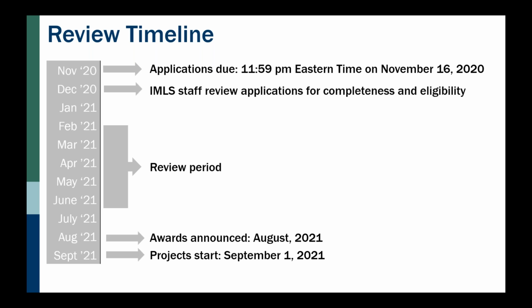Staff review the applications for completeness and institutional eligibility before they are sent to review, which will happen from February through June. There will be 2 tiers of review during that time. This year, NLG for Museums Awards will be announced in August, and the projects will be scheduled to begin on September 1st, 2021.